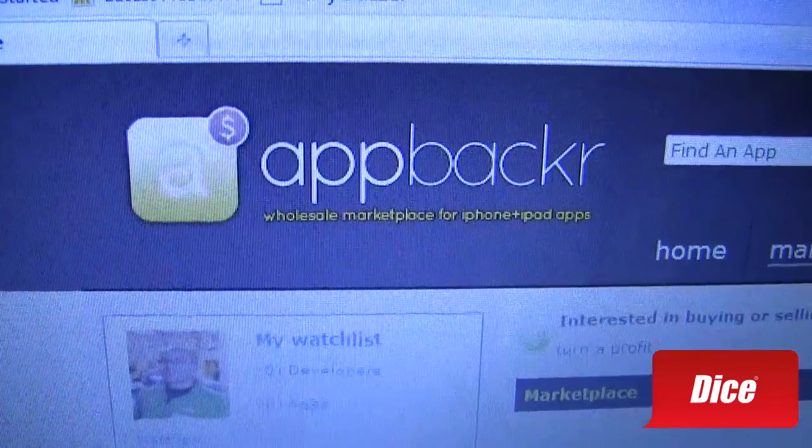I think probably the most interesting exhibitor I've seen so far is AppBacker, which is this interesting little marketplace where you can buy futures, if you will, in apps and buy out the rights to a certain number of installs. So AppBacker is a wholesale marketplace for app developers, and what we've done is allowed them to submit their app for wholesale, and a backer to come in and buy those units at a discounted rate, and they make a profit as they sell on the iTunes store.